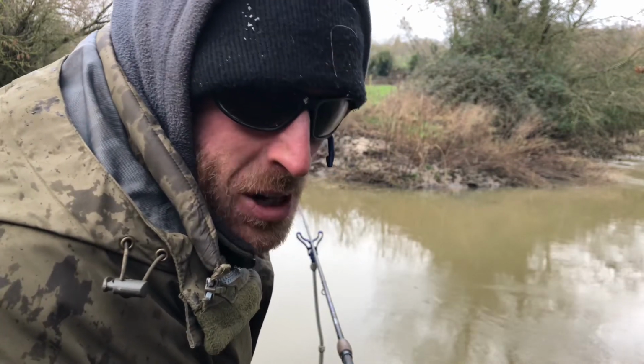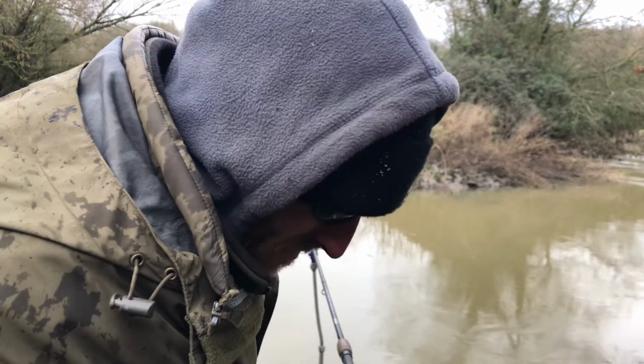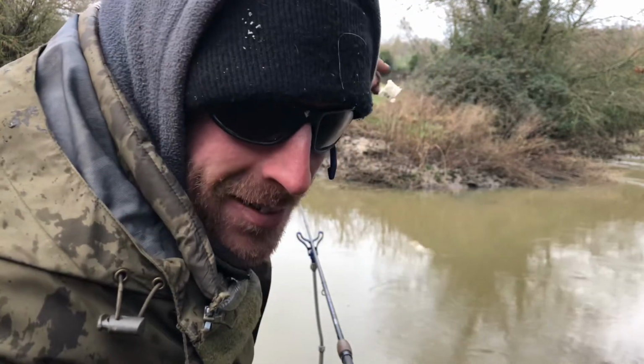Roach might bite. I'm really open for a big roach, but you spend a lifetime hoping for a big roach. Anyway, let's put the bread out and see what we get.